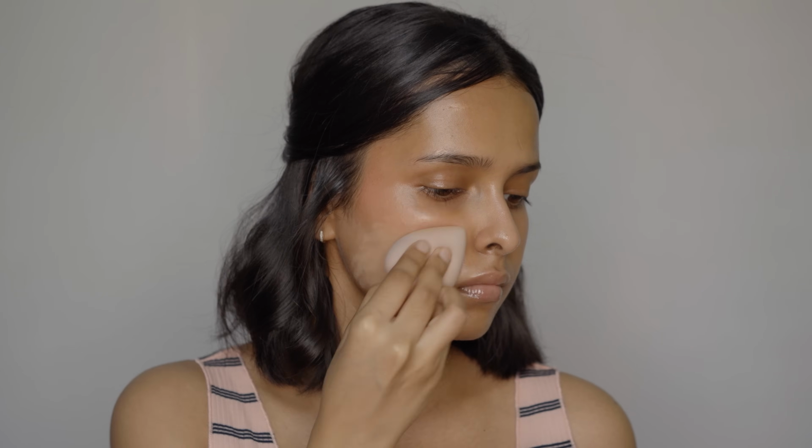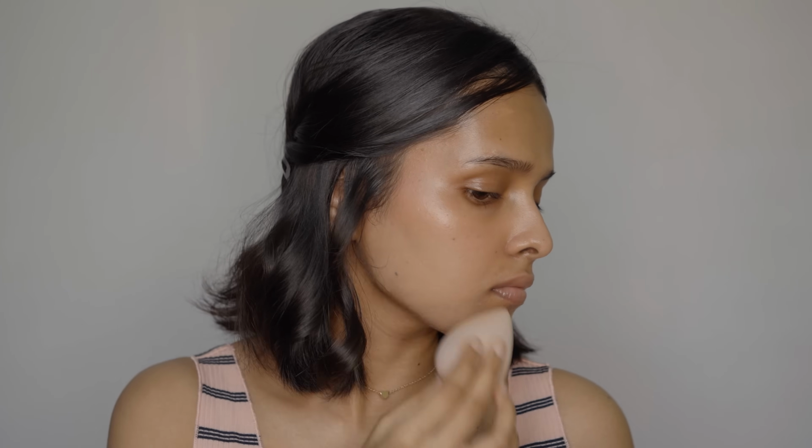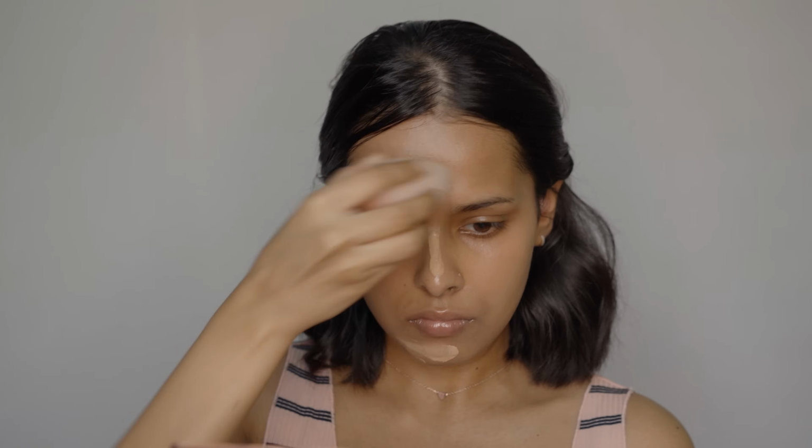A really surprising thing about this foundation, especially if you consider the price, is that it didn't settle in my smile lines. Even after 3 hours of application, some high-end foundations do settle in my smile lines, but this one really gave me a second skin kind of finish and my skin looked super fresh the entire time I was wearing this. I just wish that they expand their shade range. Right now they have 7 shades, but I really wish that they add more shades for deeper skin tones and lighter skin tones too.